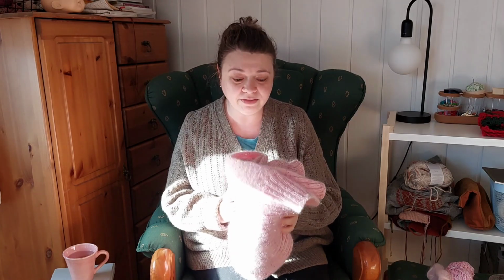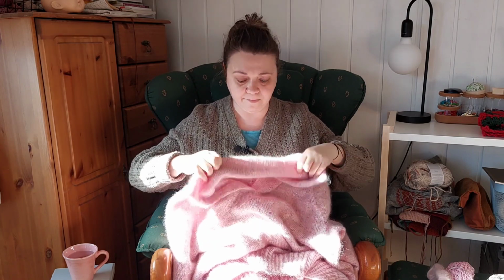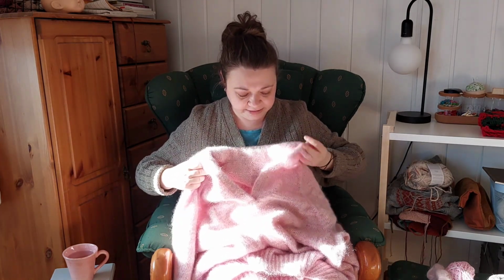Okay, I have more finished projects, but I won't show them all today because I'm hoping to not make a very long episode. But I will show you what I finished this morning. So this is my January cast on that I just finished this morning. I still have to weave some ends on the wrong side. So this is the Elisabeth Blouse by Petite Knit. And oh boy, this was a lot of work.